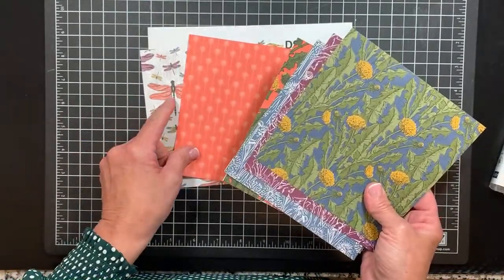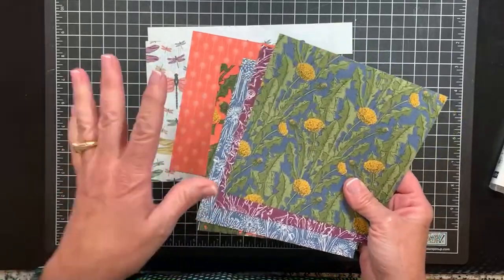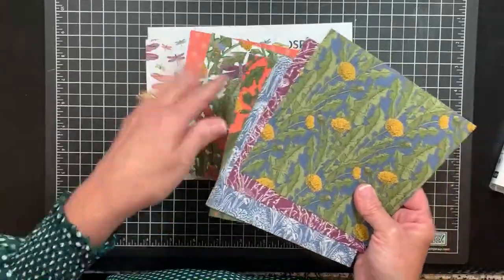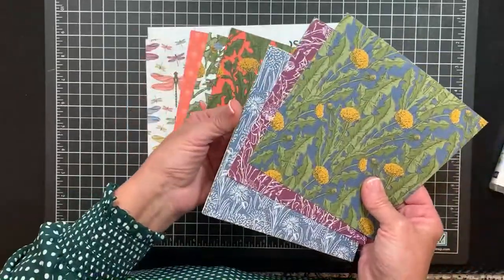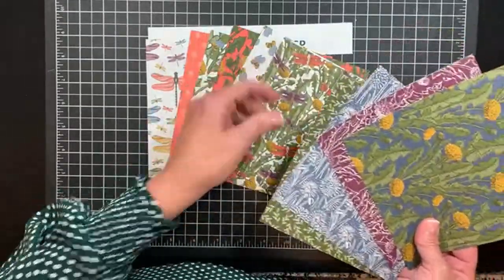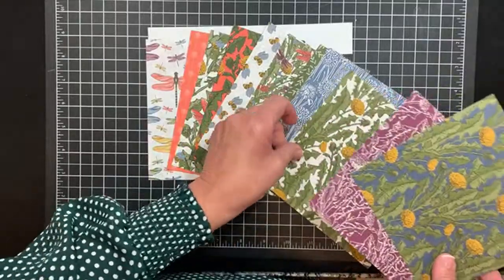There's a coordinating punch that fits some of the designer series paper images, but don't worry because there's also a stamp set and there's also a die set. So there's a whole suite of products here depending on which way you want to go. Very rich tones. Isn't this pretty with the bees? Just something different. I really like this. I'm really favoring this blue one as well.